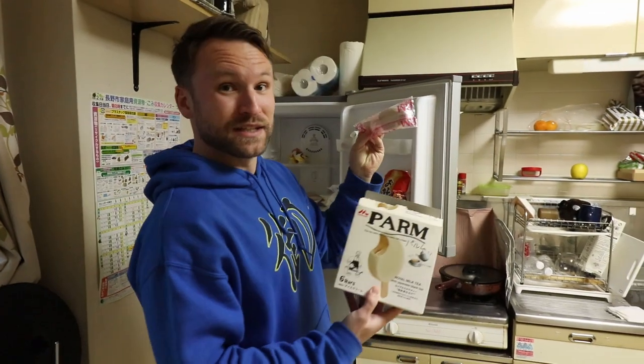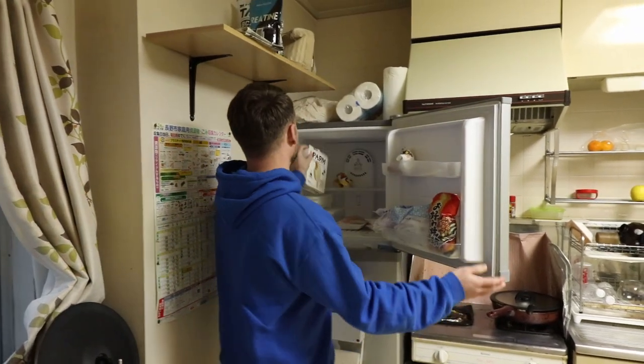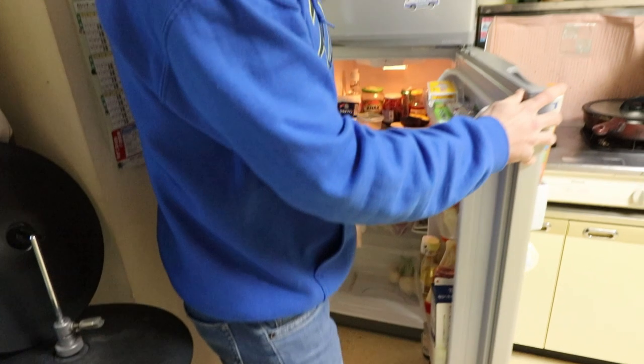Does anyone want a milk tea parm? These things are delicious. Highly recommended. What else do we got in here? Chicken, yogurt, avocado milk. The staples, a beer or two.